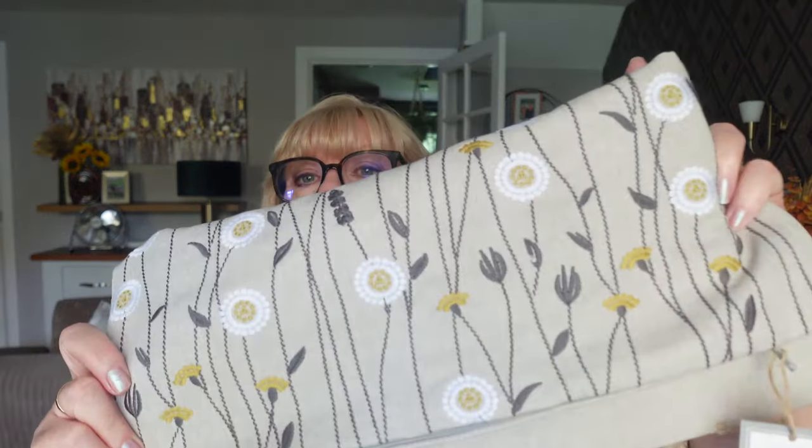And this was £12, so it was £2 cheaper than the rectangular one, what do you call, there's probably a fancy name for those cushions that are this sort of shape. So it was a bit cheaper, and I thought I like that. So I've got a matching cushion.